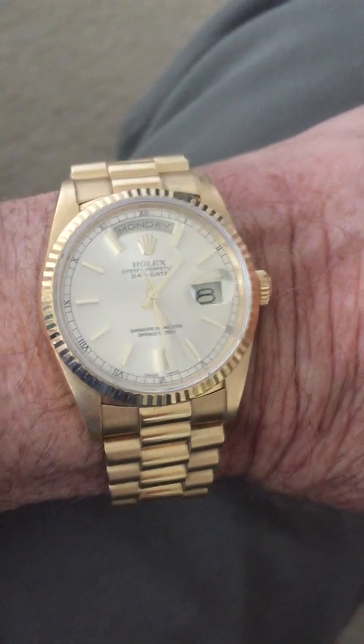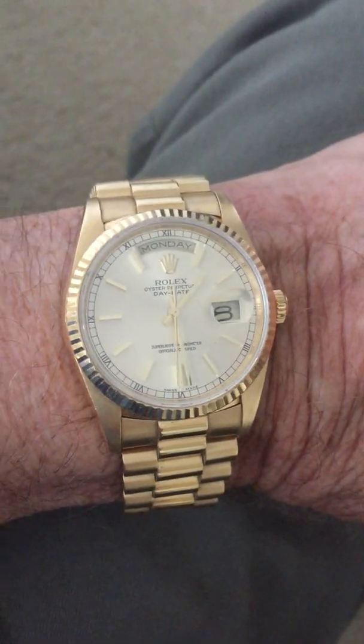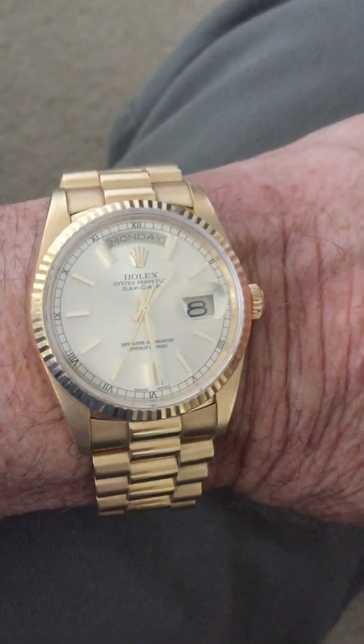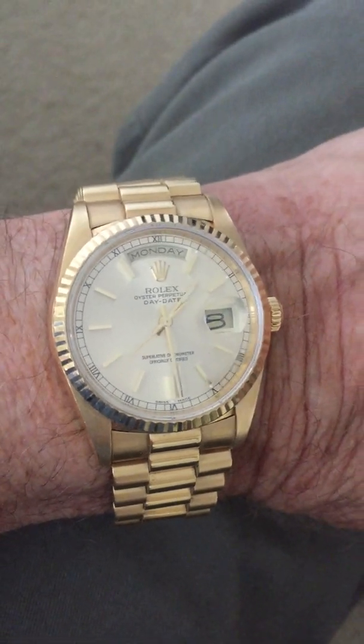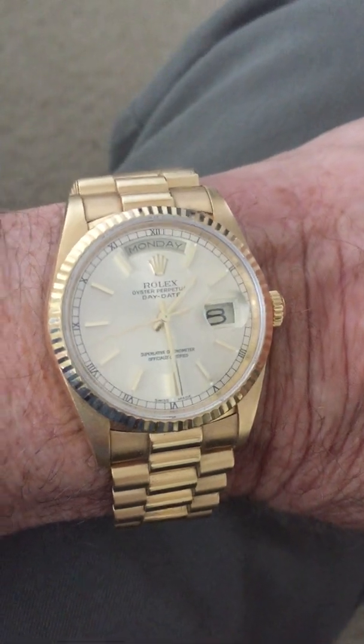If you don't get it repaired and serviced every year, that seal will break, it will leak, and I'm telling you this now, it will let water in, and you'll wish you'd never bought it. So just be warned.